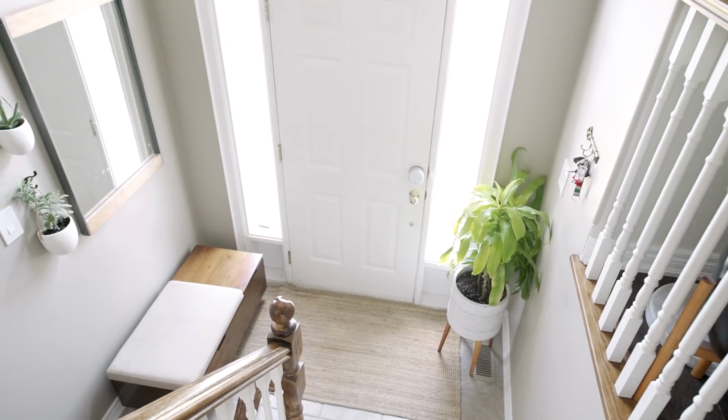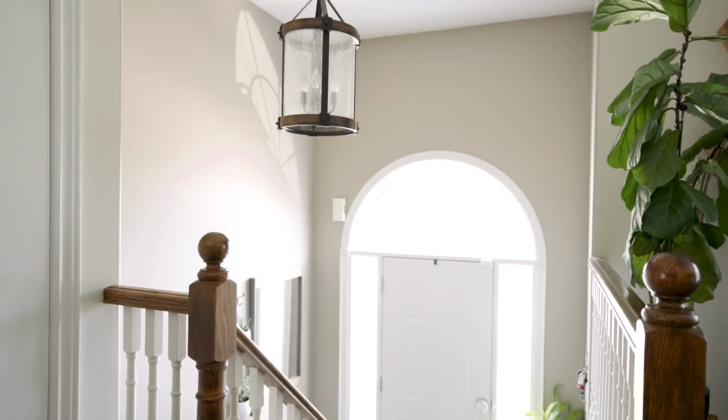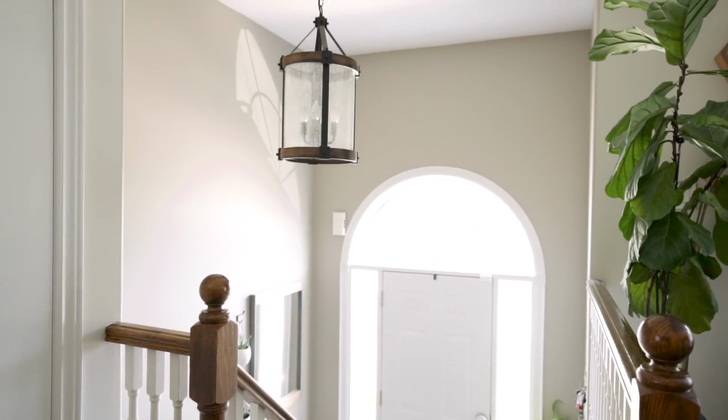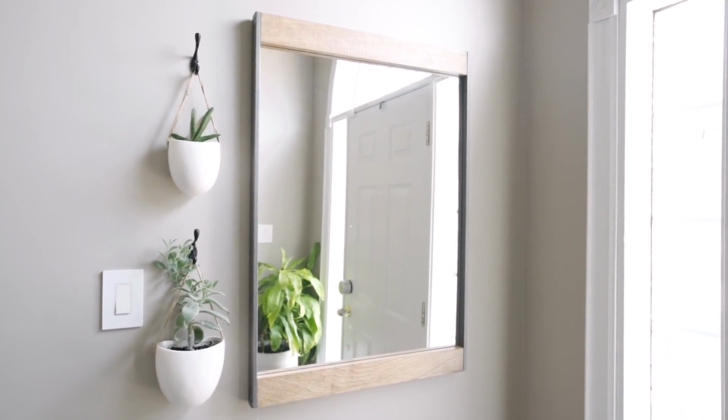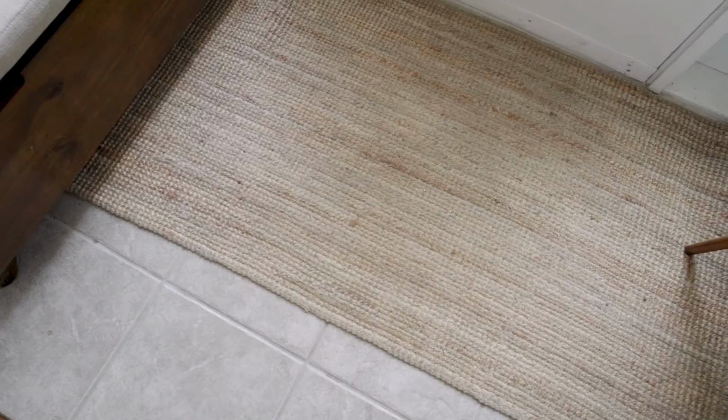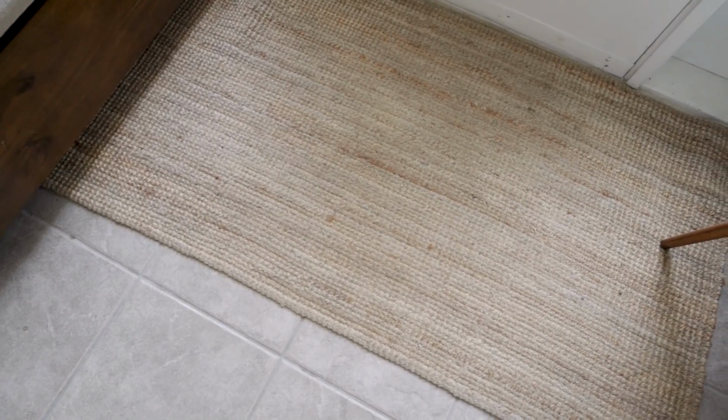So the first room that you see when you walk into our home is our entrance. I really love it because you have the high ceilings and we keep it really simple because there's not a lot of room there. There's a little bench, a mirror, some cute little succulents, a plant in the corner, and a burlap rug. Super simple. I find it just makes it easy to stay clean. And also there's just not a lot of room when you come in, so I like to have that minimalist look.